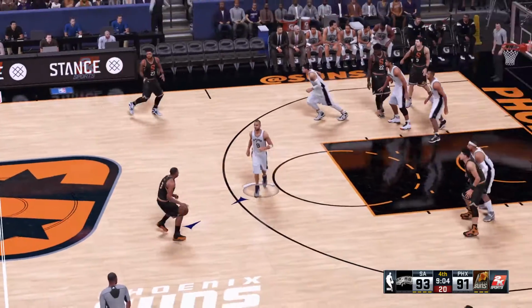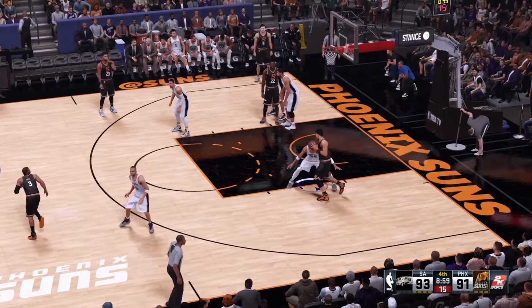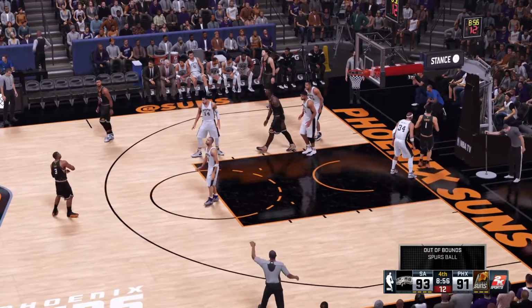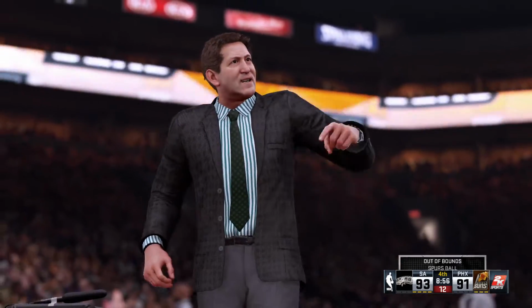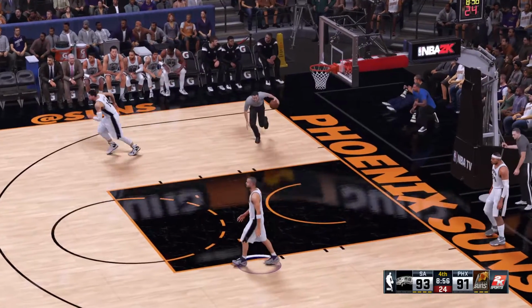And the Spurs making a change here. Pierce has checked in. Now here's Paul. Booker in the post. Pierce covering, and it's going to be out of bounds. The Spurs will take it. I tell you what, he clearly had a brain freeze on that one. You might just as well keep going straight to the bench.